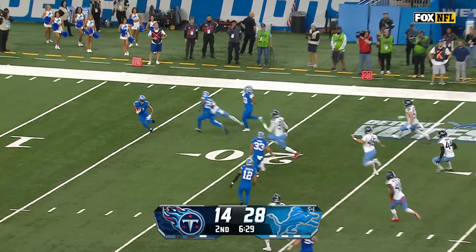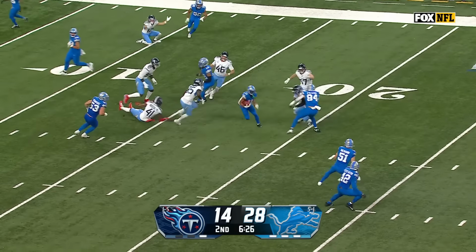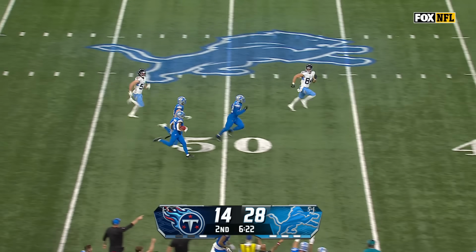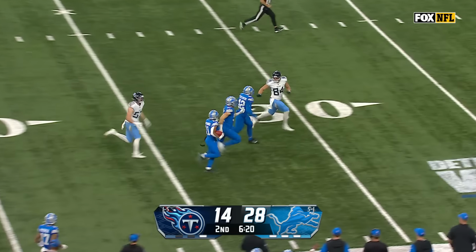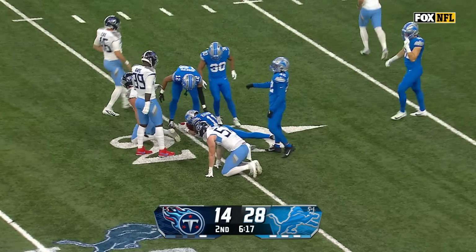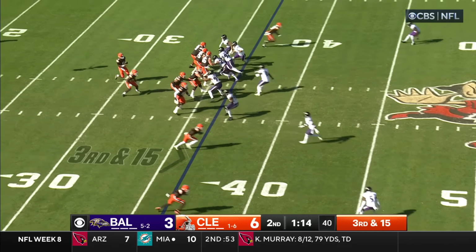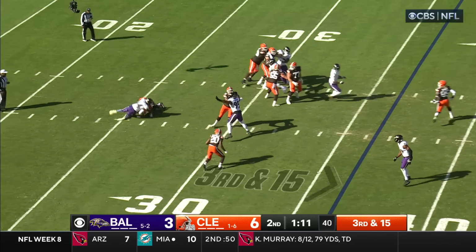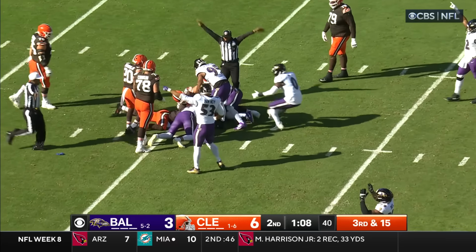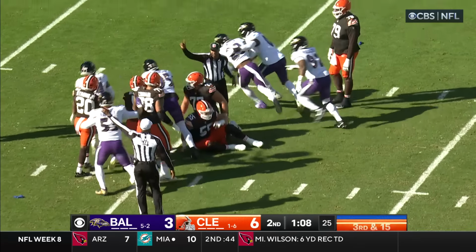Khalif Raymond from the 14. Raymond slips through traffic, and Raymond, who's got tremendous speed. Raymond down the sideline. Raymond to the 30, cuts it back, and is tackled at the 22. So 3rd down and 15, play clock down to 2. Winston's in trouble, and Hamilton takes him down. He lost the football. There's a scramble for it. And the Ravens have recovered.